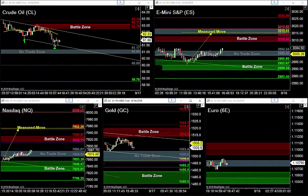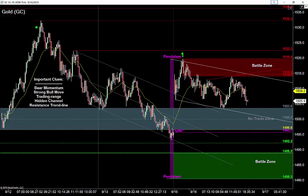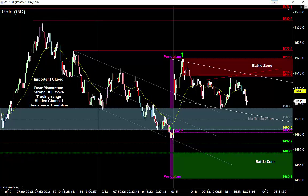And of course, how could we forget about the yellow metal? The gold is overall bearish right now. Overall bearish. Now we'll talk about this. The gold's got a lot of really important clues in this chart. We're overall bearish. We saw that big spike up. I say a spike because anytime you see a big gap like that, you know you've got pretty much a green candle. That's a big spike up.